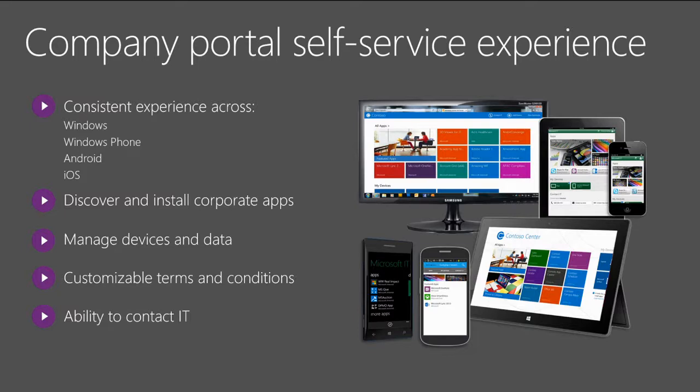These applications are available in the public app store, so the employees can themselves download and enroll in order to access their corporate email or applications or other corporate resources. They can discover and install applications, right? So not only can they enroll the device for management to get access to corporate resources, they can also install the applications.